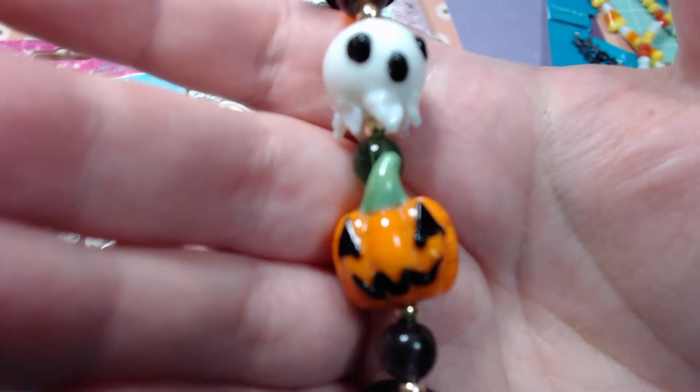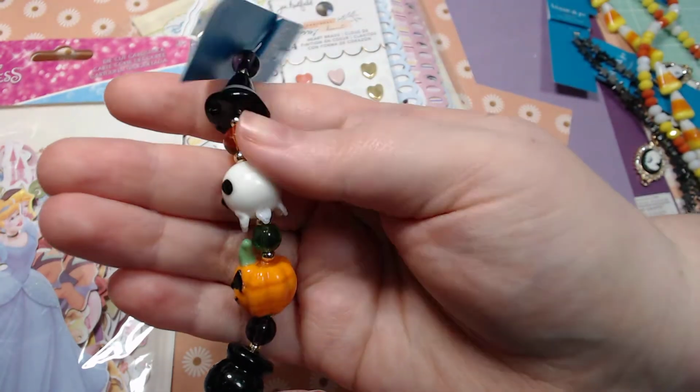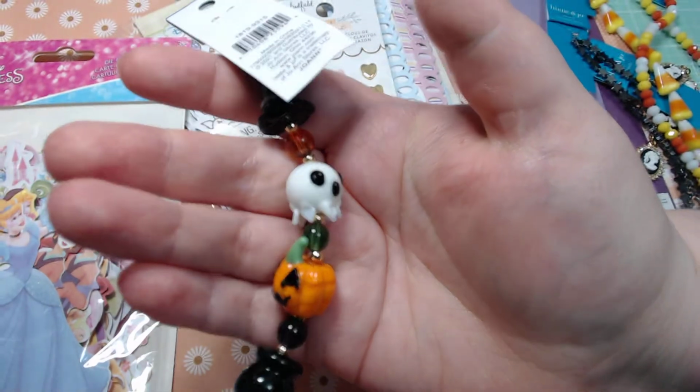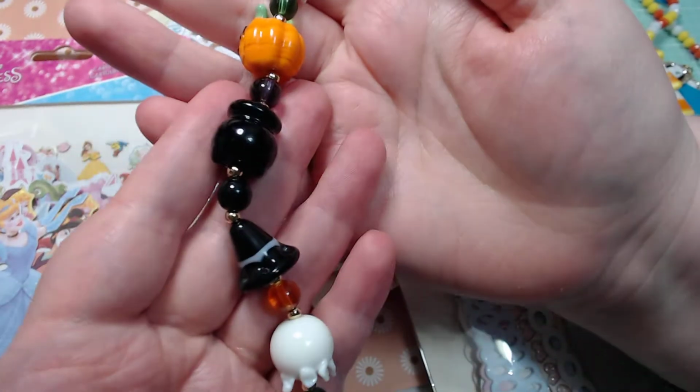And then these guys. Oh my gosh, that pumpkin! I'm not a huge fan of the ghost. It looks a little wonky. He looks more like a squid. But the witches' hats are pretty cool, and the cauldron.